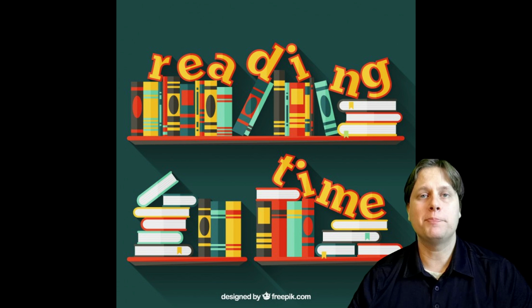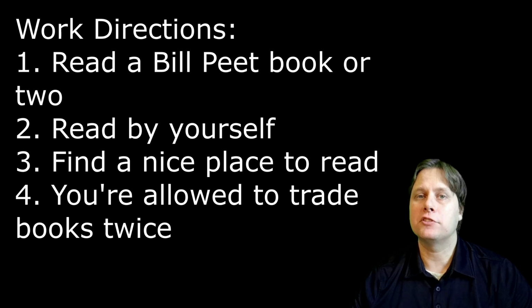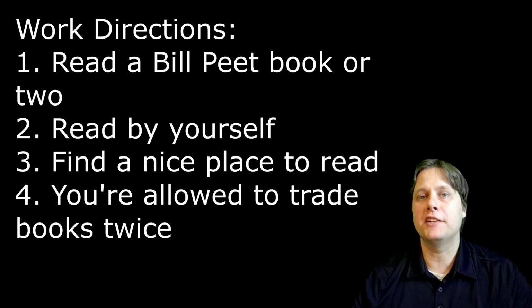We have them all displayed here, and what I'd like you to do is look through them, and you're going to pick one of the books to read a little bit of today by yourself. You can find a different place in the room, either at a desk or somewhere else on the floor, to spread out and to read some Bill Peet books. You might pick one book to read for the whole time, or you might trade it in for another book if you decide you don't really like that one and you want to try another one. I am going to put a rule: you're only allowed to make 2 trades, okay?